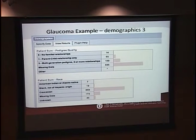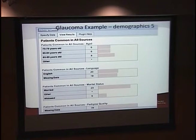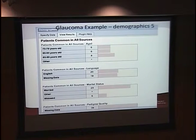There is missing data along the way. And then here's an other, and you'll see the asterisk which says it's 5 or less in the other category, and therefore you can't answer it. It tells you race, religion, male, female, deceased. Oops, let me go back up and say deceased comes from the vital records, vital status deceased. So that comes from the state vital records.